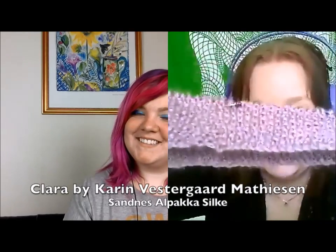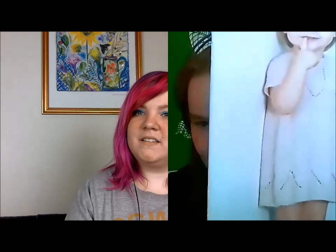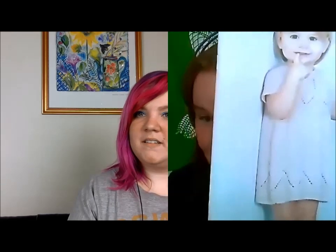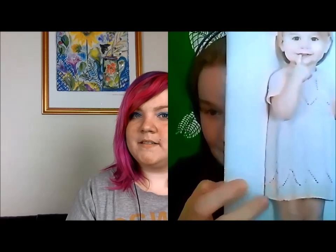So this is my cast on so far. It's not much yet. It's going to be a baby dress, size 2 years. It's a Norwegian pattern, very cute. I think it's called Clara dress. I've seen it a lot on Instagram. A lot of Norwegian knitters make it. It's a moss stitch border and then some lace in the top and in the bottom. I'm making it for my little cousin, so I knitted size 2 years, which is the biggest size. And the yarn is also Norwegian, Sandnes Alpakka silk.